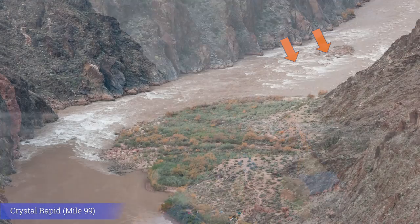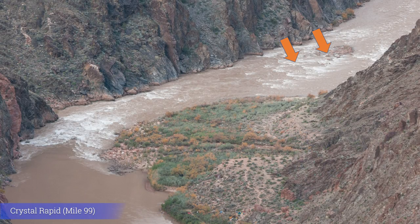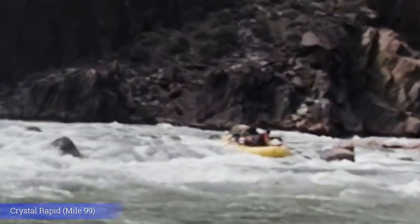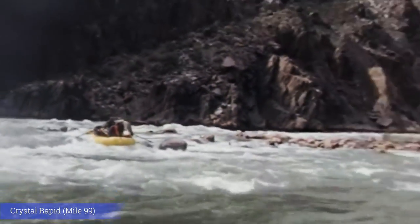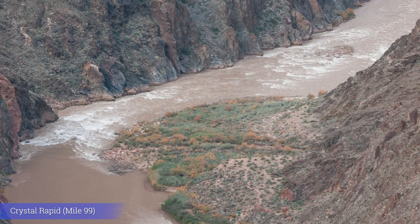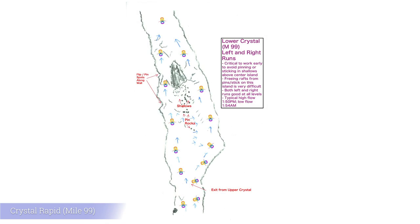The main thing to be aware of is that the rock-strewn and shallow upstream end of the center island here is a really bad place for rafts to end up. In some cases of stranded and pinned rafts here, helicopter recovery has been the only feasible option. That's right, helicopters have been called in to help free rafts and people caught there. So the message here is that as you exit the upper part of the rapid, be very clear but also flexible about your routing and act early to get established on either the left route or the right route.